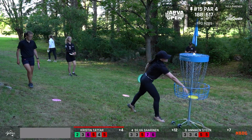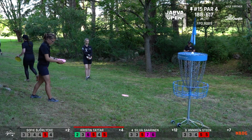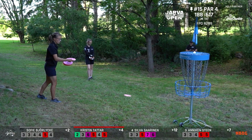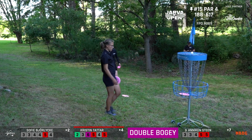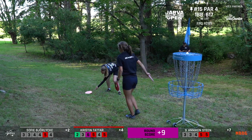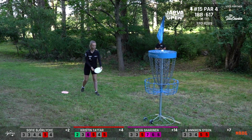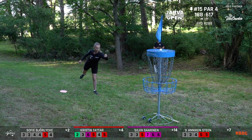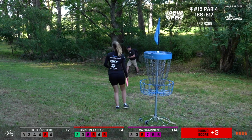Sofie taking the only par of the field. Oh, she's got a 2-stroke lead now. Playing really solid on this back 9. And Silva was playing so well and then hit this stretch of holes, and she has fallen tough. 12 back of the pace. Wow.